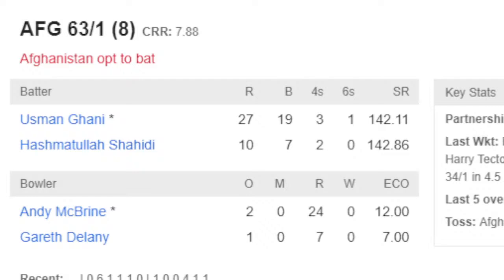See a change in bowler with Barry McCarthy coming back into the attack. He's been fairly expensive over the last few games for Ireland, but he just has that knack of picking up wickets, as we've seen here today, going for a few runs, but able to snare that wicket.